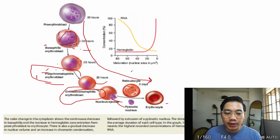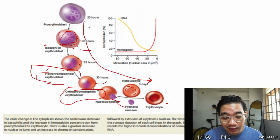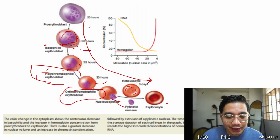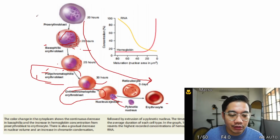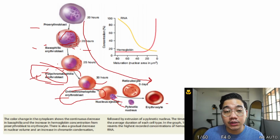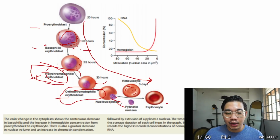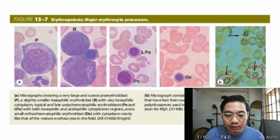So I don't expect you to know the minutia, no? Aning topic na ni, but I want you to memorize at least the maturation steps, kani sila mga polychromatophilic kana, because if I'm gonna be your teacher in Hema, we will dig in deep jud. Aning magtigi jud ani nila, no?